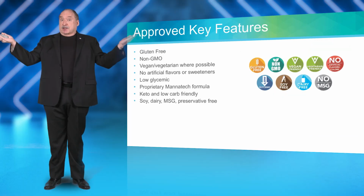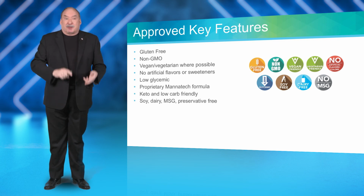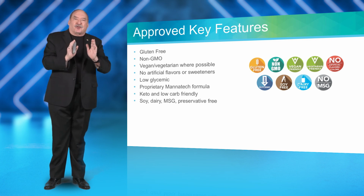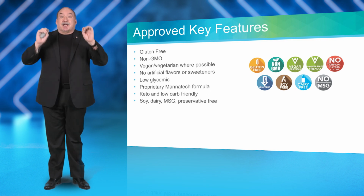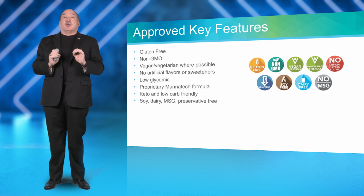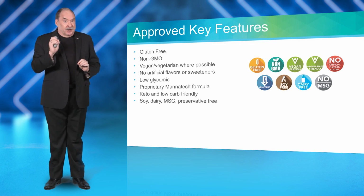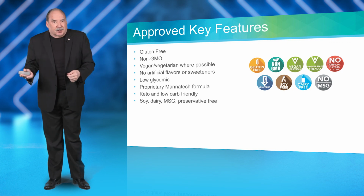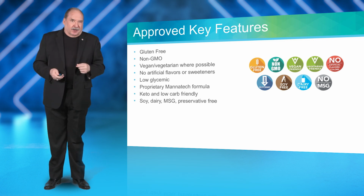And again, our no list, it's quite long, and it's exactly what you expect. The gluten-free, the non-GMO, vegan, vegetarian friendly wherever possible, no artificial flavors or sweeteners, low glycemic, it won't raise your blood sugar, and it is a proprietary Mannatech formula. You will not see this blend anywhere else. This is a great enzyme blend. And of course, it's keto friendly if you're on that diet. It's low carb friendly if you're on that diet. And no soy, no dairy, no MSG, and preservative free. So that's quite a long no list.